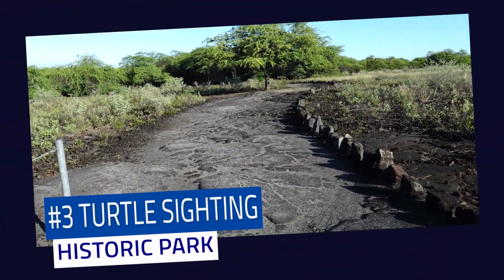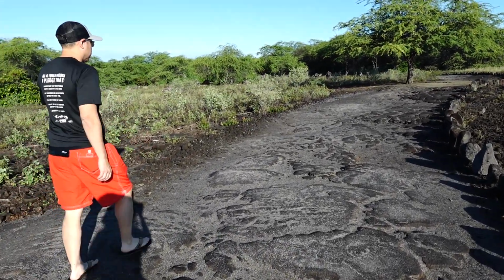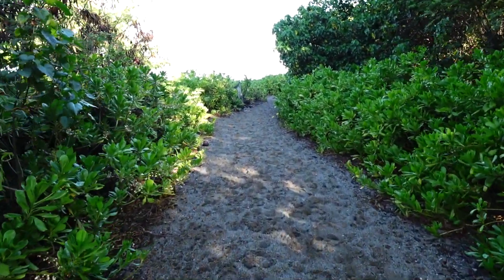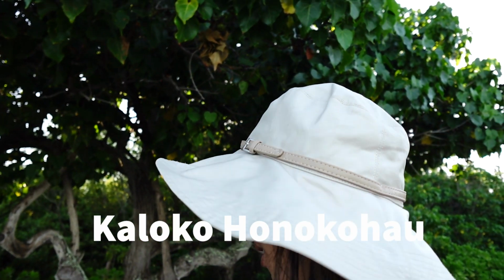Turtle encounter. I almost feel guilty sharing this next activity, but I'm sure that through enough research, you will discover it anyway. We're at Kailua National Historic Park. I forgot the other name. I think it's called Kahaluu National Historic Park, and it's a great turtle sighting. And so we're here this morning, and we did spot several turtles already that are on the bay, and we're waiting for them to come ashore.